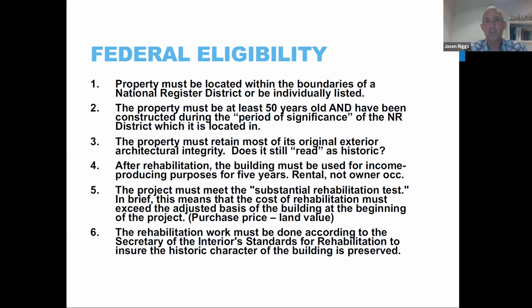So let's say, for example, there's a property which is purchased for $160,000 and lots in that area, if there are any available, would sell for give or take $60,000. So you would subtract the $60,000 from the $160,000 purchase price and you would be left with $100,000. To meet the substantial rehabilitation test, you would have to spend $100,001 or more rehabbing the building in order to meet that threshold.